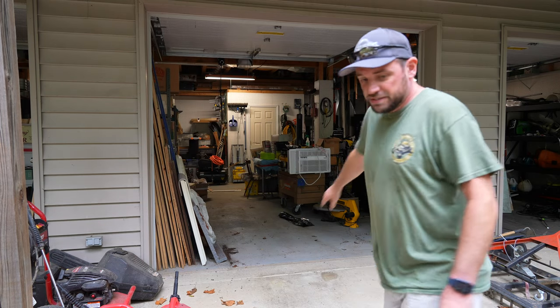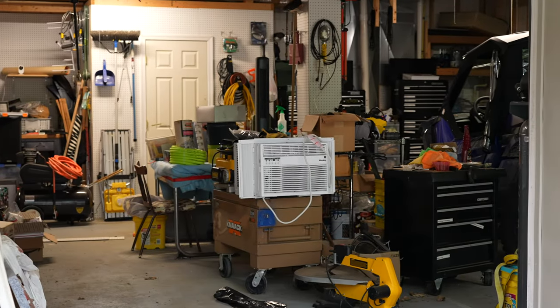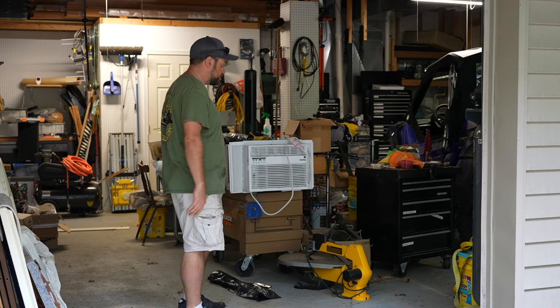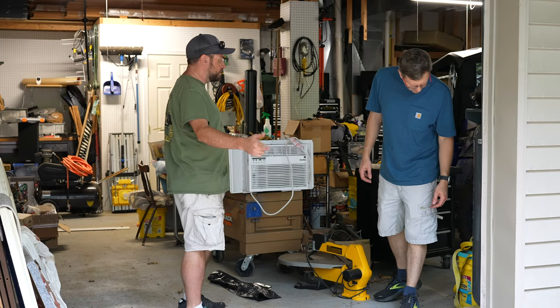Now we're going to work on this big stuff over here, so I will rotate. This isn't being thrown away, this is just being relocated to other places because they're for projects that haven't happened yet. But we need the garage space, so we're moving it out and putting it in storage to bring it back in.